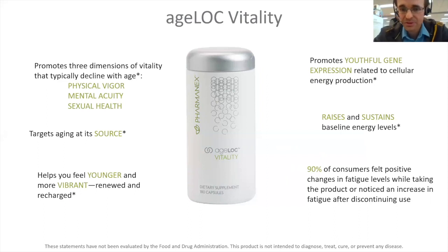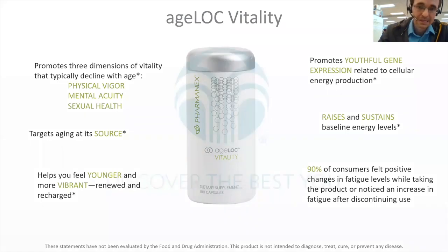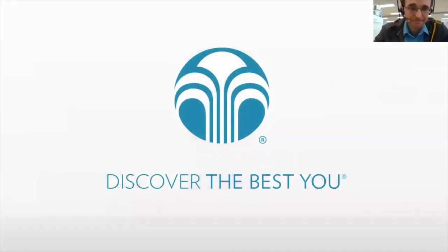And then 90% of consumers felt positive changes in fatigue levels when taking the product. In other words, they felt better, they felt more energy. And this is important too, because we want to make sure that it's not just working for 1 or 2 people out there, that it's working for the vast majority. And this is a consumer survey that we did after giving the product to a number of different individuals who were trying the product for the first time. So with that, that's all I have on ageLOC Vitality.